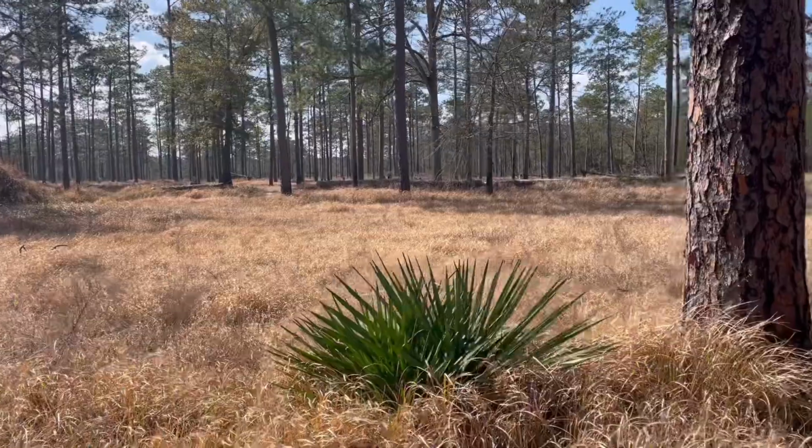Back again at this clearing. I think this might be as much beaver pond loop as there is. I think I'll just start heading back towards the direction of the van now.